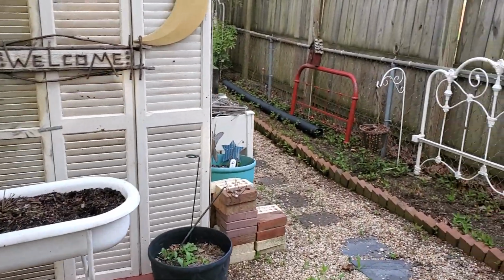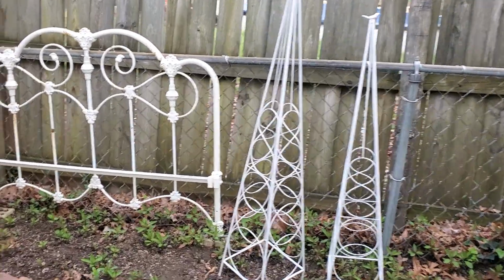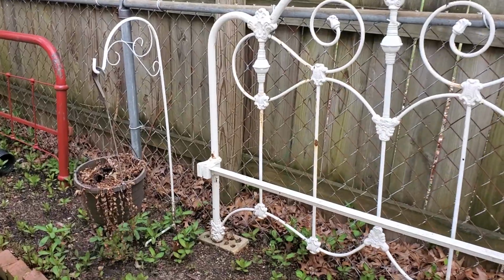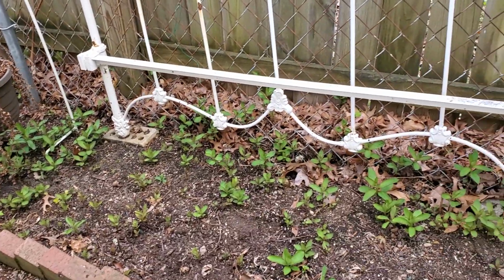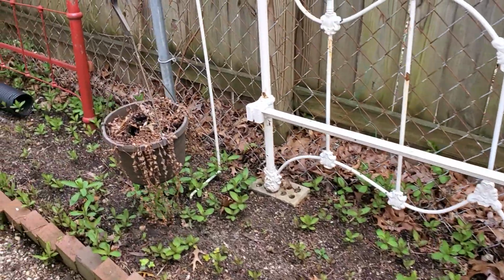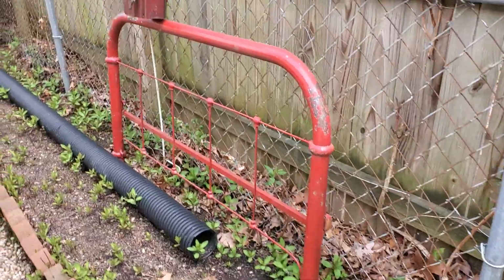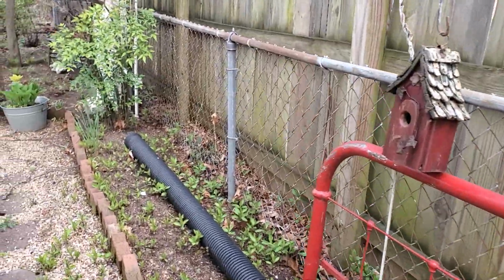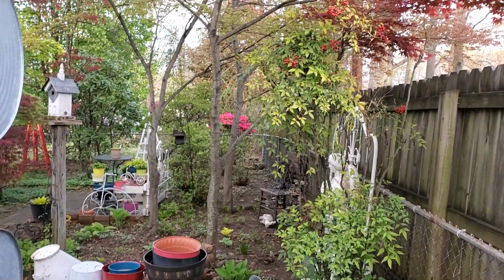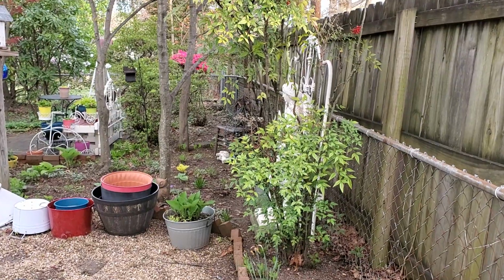It's a mess back here. It's kind of a mess a lot of places, but I'll get to it. A lot of this is gooseneck loosestrife, which blooms much later. I see an azalea in the background down there, and lots of hostas in this bed.